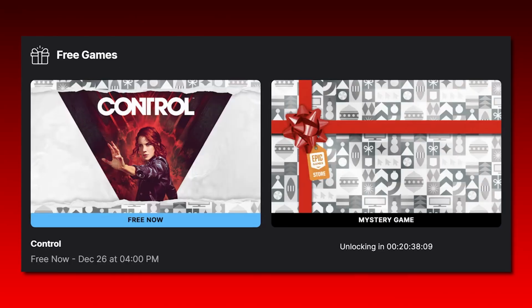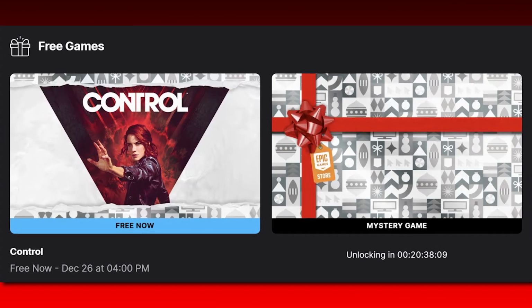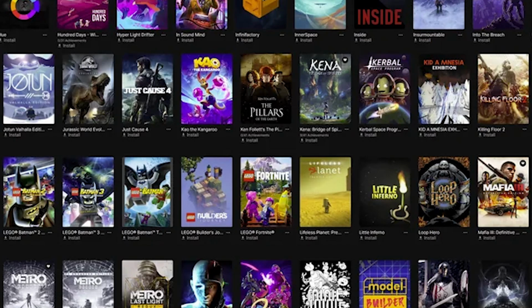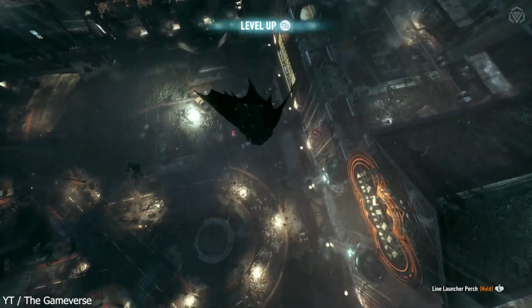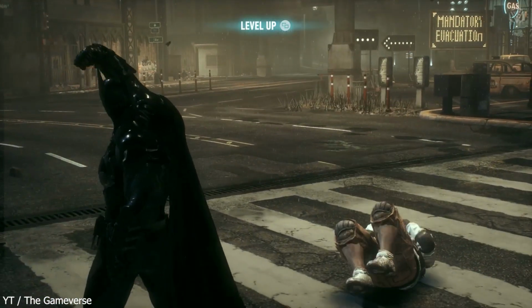Epic's launcher gives you free games. Control, for example, was free for a while. They just gave it to you. And during December and Christmas time and the holidays, every week or every other day, they're just giving out free games. My Epic library right now literally consists of like 40 free AAA games that I got from them. I own the entire Batman Arkham collection in my Epic library. Have I played them? No. But are they there? Yeah.